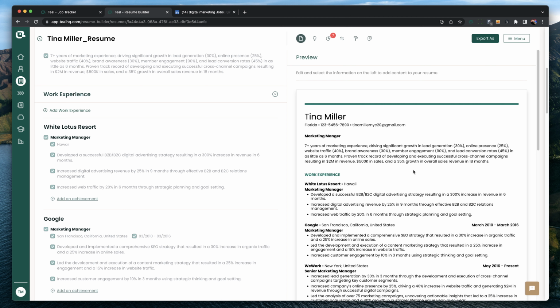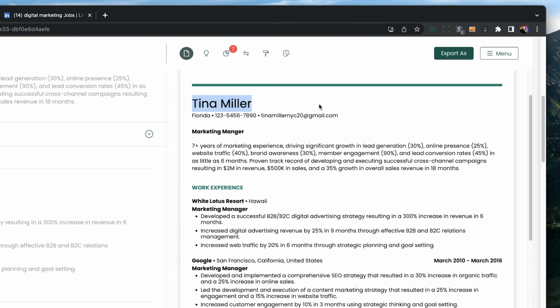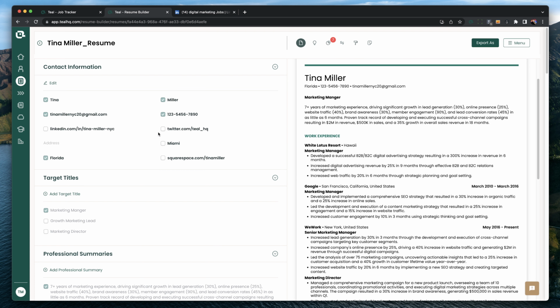Now, just for a disclaimer, the role we're going to add today is just an example. I'm definitely not pulling from my own experience. But we do have Teal's test job search candidate here, Tina Miller, and we're going to be using her resume and her experience to try to show the process. And then you can go and create them with your own experience in mind. Once again, we are here in the Teal resume builder.